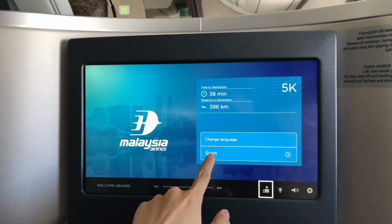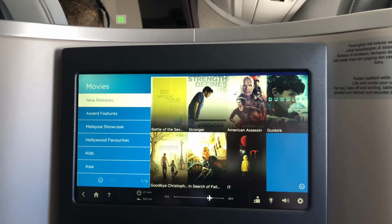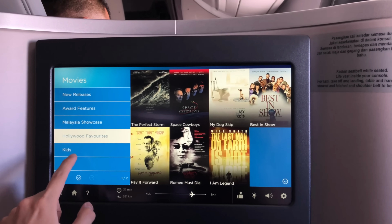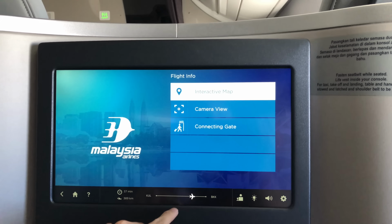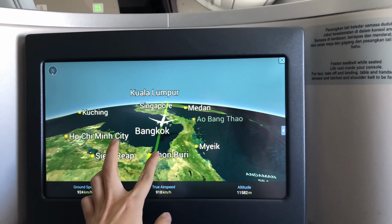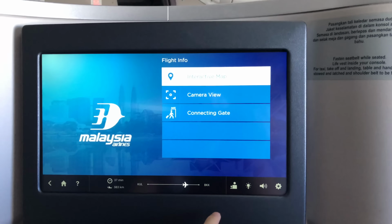The TV is touchscreen and it's responsive and easy to use. There's a range of movies available and it should keep you busy for a long haul flight. New movies include It and Dunkirk. The flight map system is quite ordinary, and there's one external camera on board, which is located at the belly of the plane.